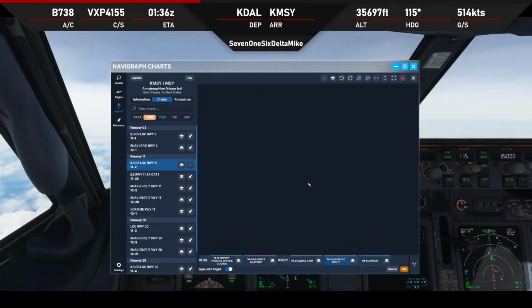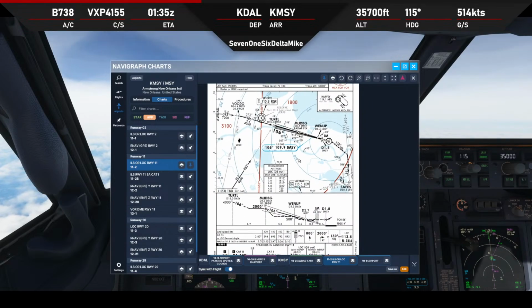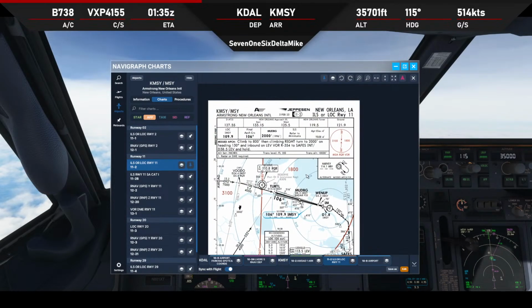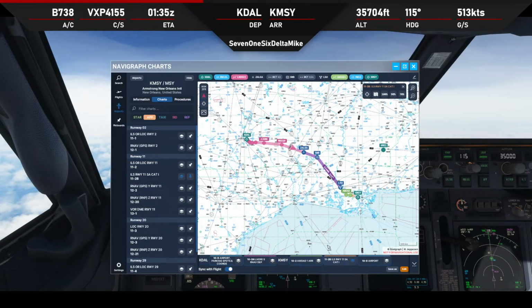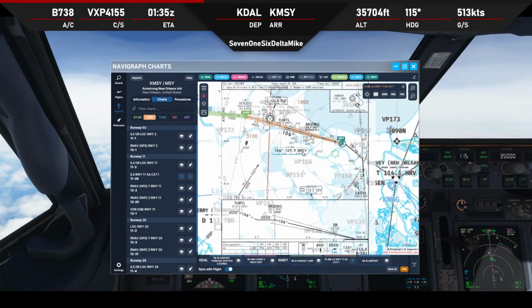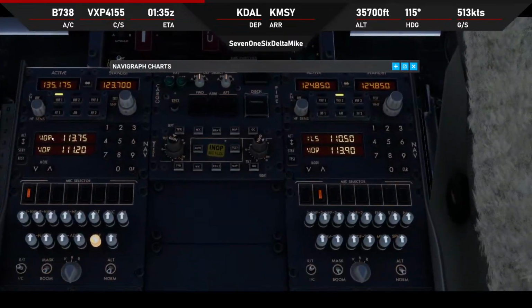Southwest 1201, I meant for you to hold that heading there. Turn right 10 degrees for me, please. Descend and maintain 2,500. Right 10 degrees and descend and maintain 2,500, Southwest 1201. 1201, just listen to my instructions. There's a lot of aircraft moving around you here. No problem, no problem.